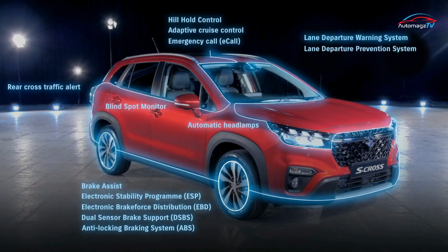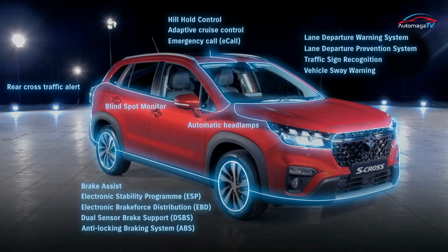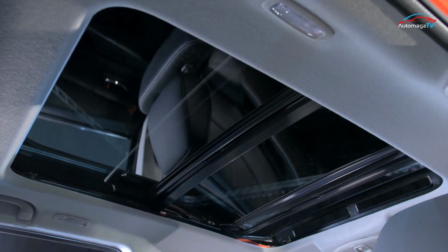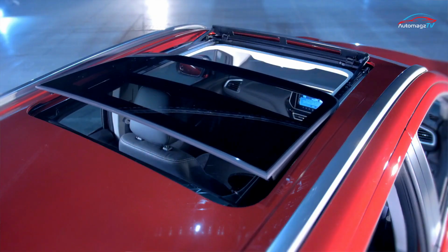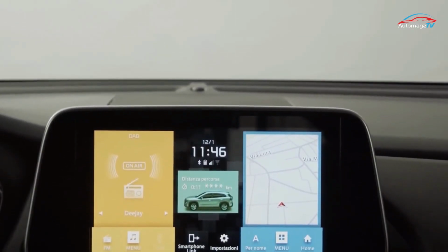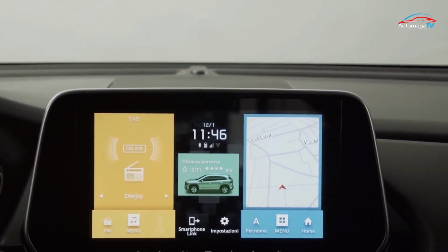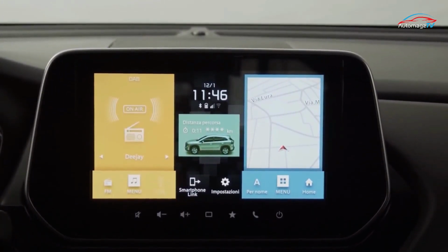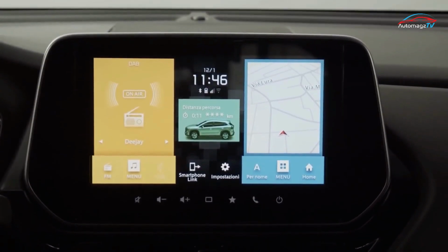There are no major changes to the interior space of the S-Cross, which is adequate for the class, though if you are tall and traveling in the back you might feel a little lacking in headroom, especially close to that big sunroof in Ultra versions. No complaints about the boot, though 430 liters is not bad when compared to rivals.